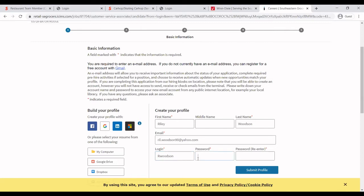Okay, now you're going to do a password. We're going to type in Woodson 90. All right, great. And we got this little check right here, which means it's okay. We're going to type that in again exactly like we just typed it in. Woodson and 90. And let's click Submit Profile. Well, we see a check here, so we believe that it is going to be acceptable.